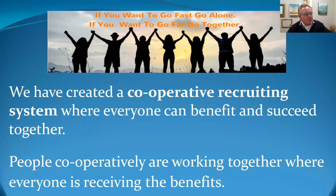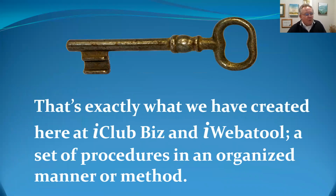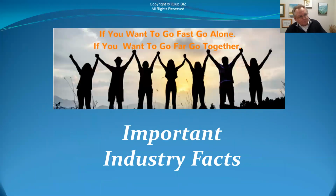Again, the co-op is all working together, and we're going to create benefits that everybody is going to benefit from. The key word is we've got a system. And really, a system is nothing more than a set of principles and procedures that we all follow to get something done. It's an organized scheme, an organized method. And that's what we have with iWeb Tool. The corporate structure is that iClub Biz owns iWeb Tool. iWeb Tool is a product that we bring to the market that's designed to help people create databases. And so the systems are woven into iWeb Tool.